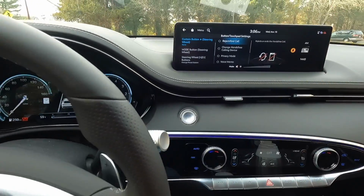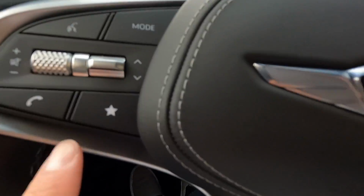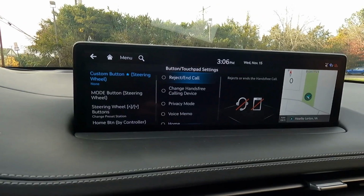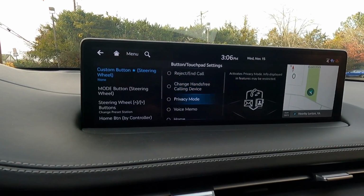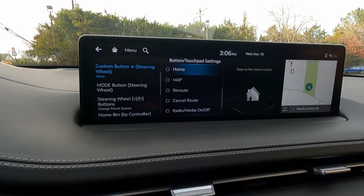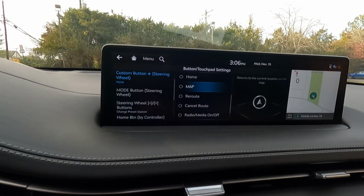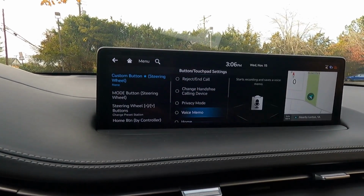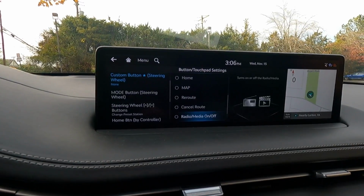So basically it's going to bring you into this screen, and basically you can either have that be rejecting or ending a phone call. It can change to a hands-free calling device. You can put into privacy mode, voice memo. It can bring you into the map. It can cancel the route, radio. It can choose between all of these different things when you click that button. So it is a configurable button.